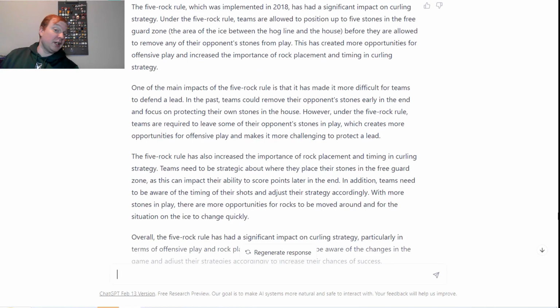All right, pretty good answer here. The 5-rock rule, implemented in 2018, has had a significant impact in curling strategy. Under the 5-rock rule, teams are allowed to position up to 5 stones in the free guard zone before they are allowed to remove any of their opponent's stones from play. This has created more opportunities for offensive play and increased the importance of rock placement and timing in curling strategy.